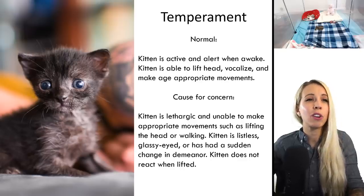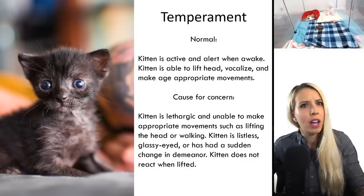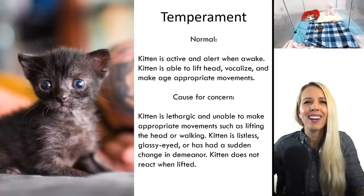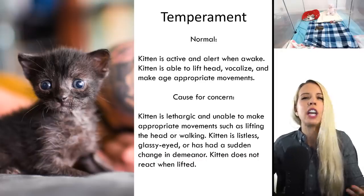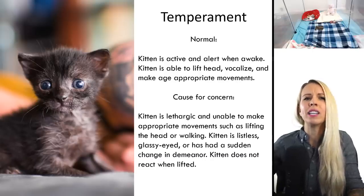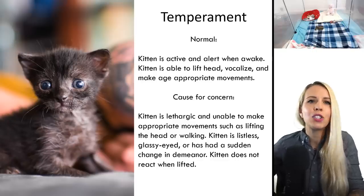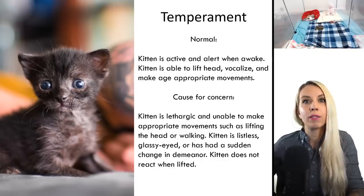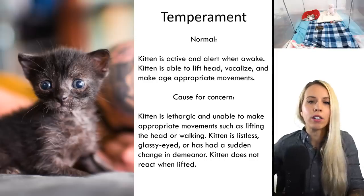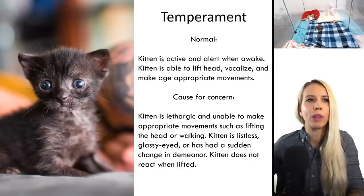If a kitten is lethargic or unable to make these age-appropriate movements, if they can't lift their head, certainly that's concerning. If they're kind of glassy-eyed, just sort of having a change in demeanor all of a sudden, any kind of sudden change in demeanor is really a cause for concern. So please notice these changes in temperament and know that if something changes or if you see something concerning, that's going to be the time that you're going to talk to your vet, talk to your foster coordinator, take some steps to help that kitten.